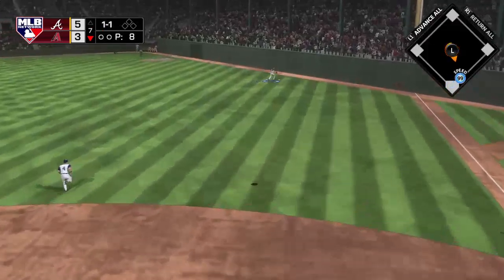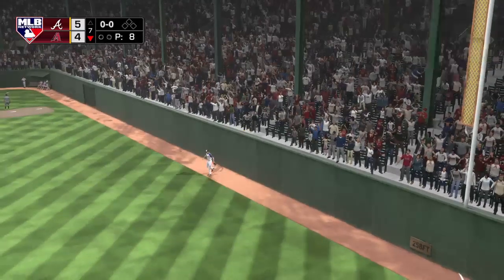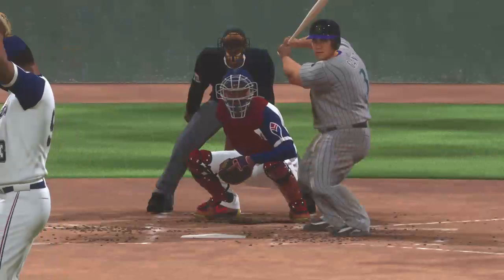In the air toward deep right field. Yee racing back. Gone. He uses that short porch to an advantage. Home run.